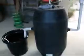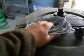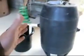The next steps I need to do, and the reason I'm doing this video now, is because very soon you won't be able to see any of this sort of stuff, is I'm going to use some aluminium tape, some metal tape, to attach this to the outside of the drum. This is a heating element, and that'll wrap around the outside of the drum. I'm then going to put some insulation around the drum.